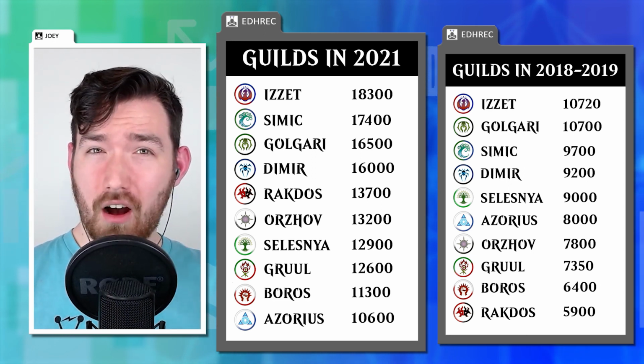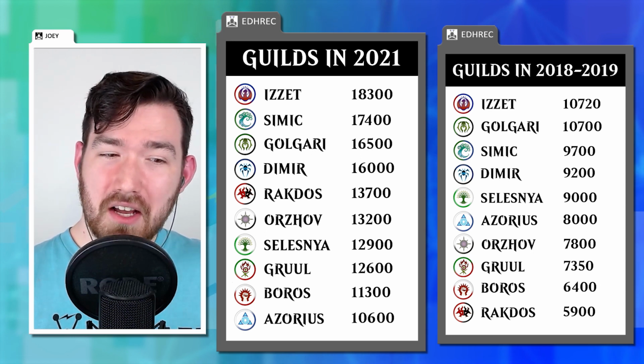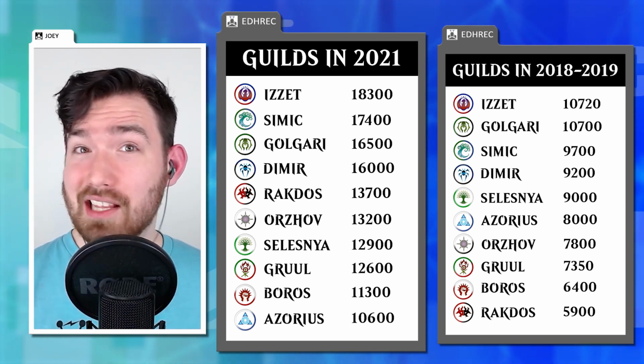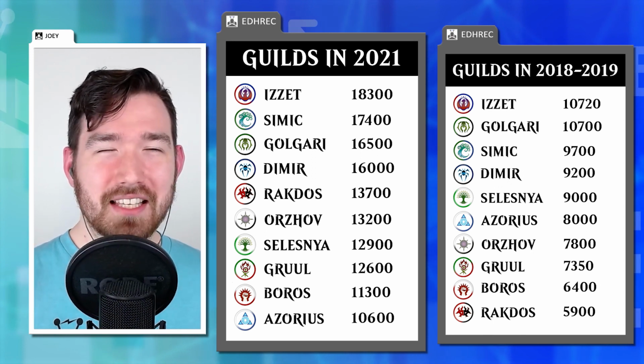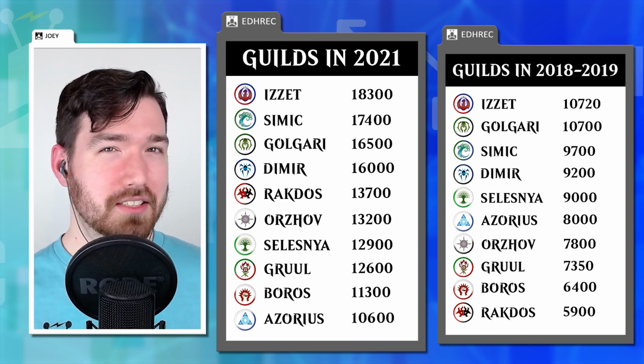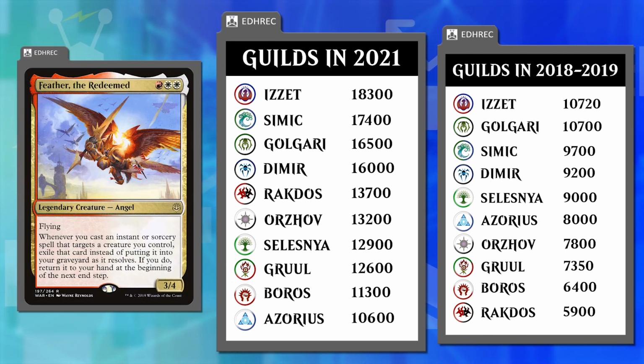There's also been some other movement to note. Boros, for example, has not actually been on the bottom rung for too much. It's not even the best at being the worst necessarily. I guess you could say that players like the challenge with Boros. They know that there are some shortcomings there, but it's fun to see what you can do. But also Boros has gotten some good support. Feather definitely helped out its numbers there and prevented it from sinking.